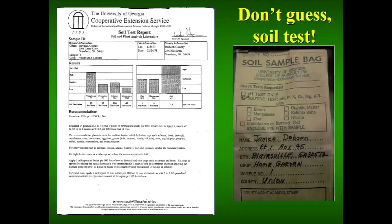Now you'll get your report back. And usually it's 10 to 14 days. I don't know, it may be a little longer now due to the pandemic situation, but you'll get a report, you'll get a pH and lime recommendations. It also gives you the phosphorus, potassium, calcium, magnesium, zinc, and manganese, although I don't think a lot of them do that anymore. But you don't get nitrogen.